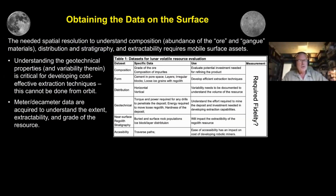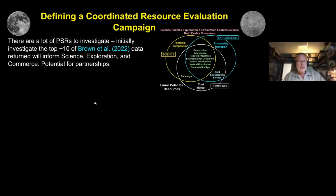So the needed spatial resolution: what do we actually need to define these things? We need to get to the ground. We need to get to the surface. Understanding the geotechnical properties is important for developing cost-effective extraction techniques, and this can't be done from orbit. So we need meter and decameter scale data sets for that.